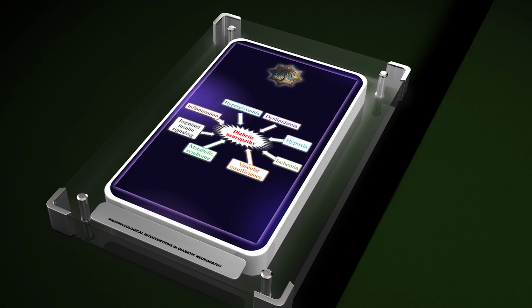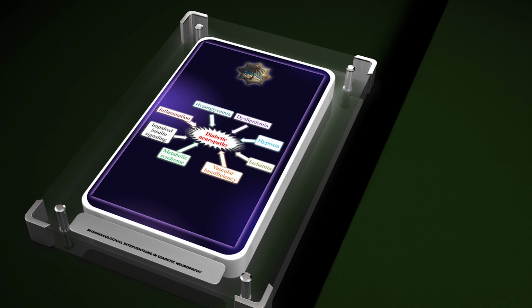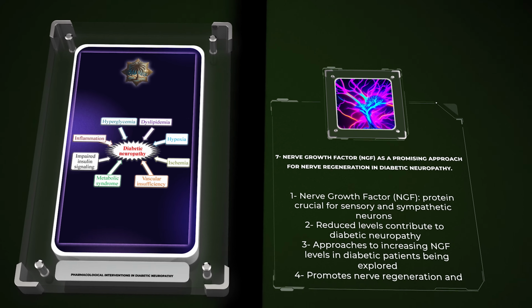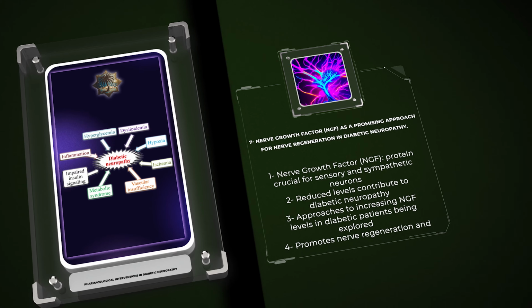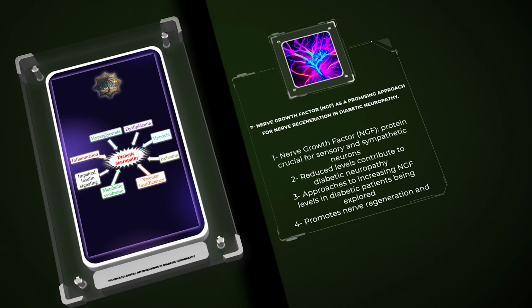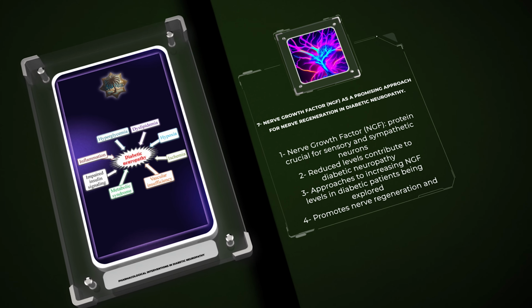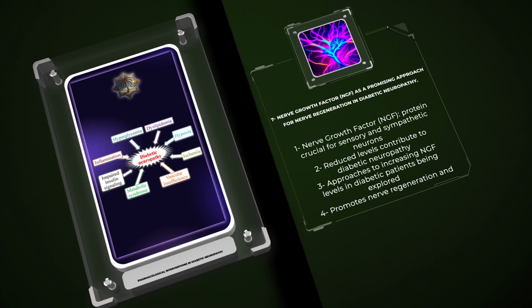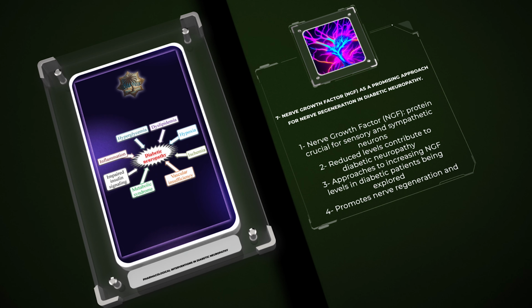Nerve growth factor, NGF, is a protein that plays a crucial role in the development and maintenance of sensory and sympathetic neurons. Research has shown that reduced levels of NGF contribute to the pathophysiology of diabetic neuropathy. Various approaches to increasing NGF levels in diabetic patients, such as recombinant NGF therapy and stem cell-derived NGF, are currently being explored. By promoting nerve regeneration and preventing further damage, NGF-based interventions hold promise in managing diabetic neuropathy-related sexual dysfunction. However, further research is needed to establish their long-term safety and efficacy.